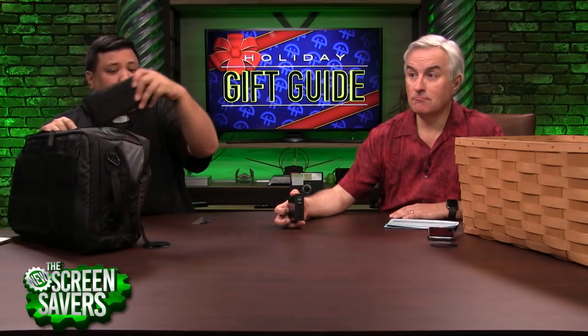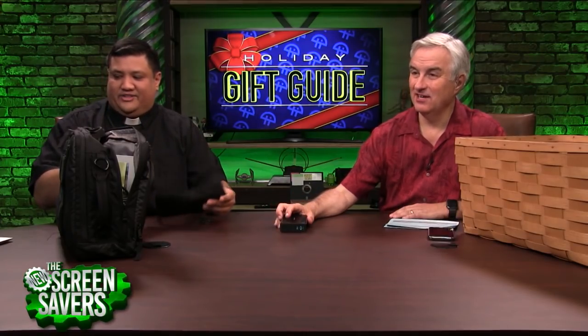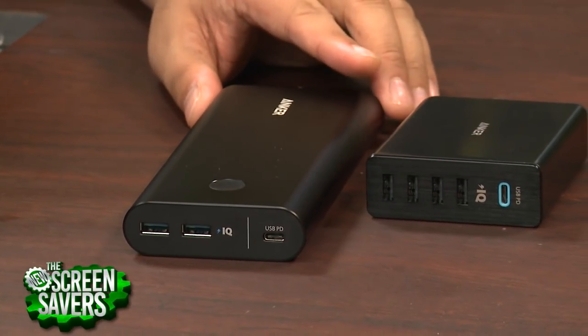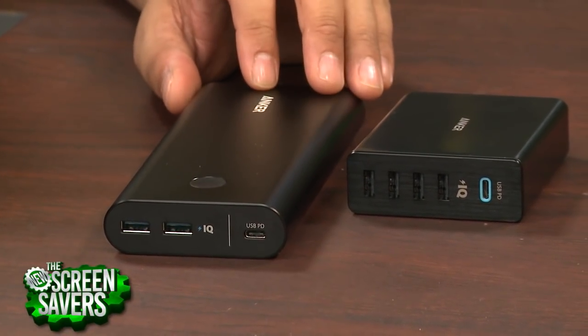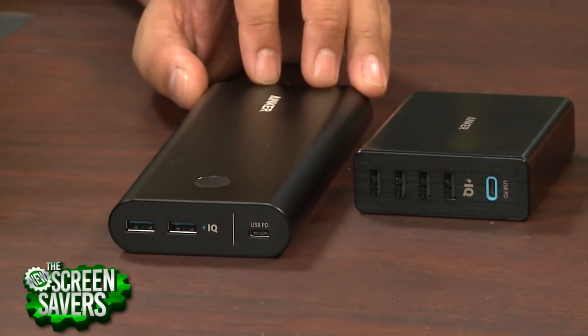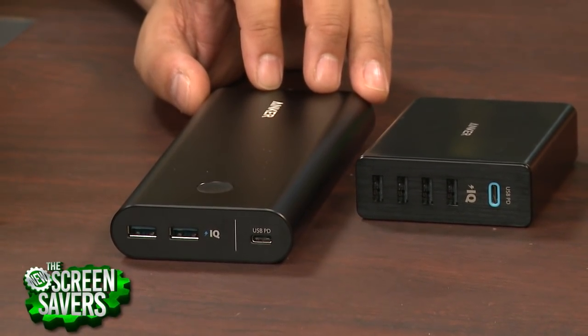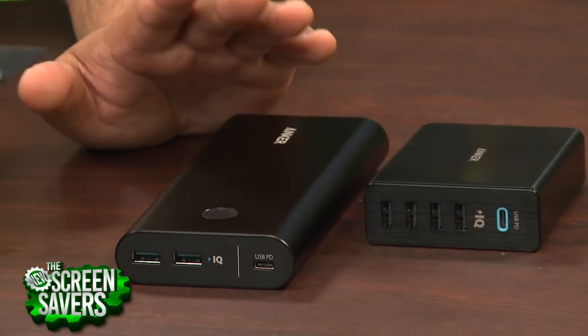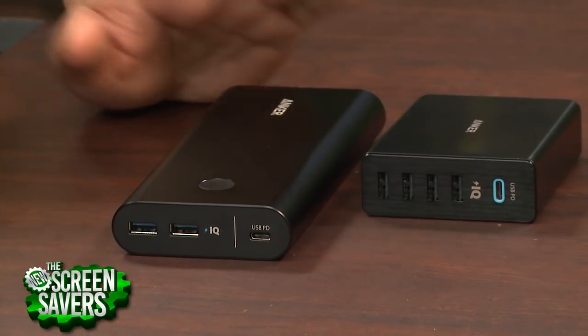Now this we've seen before. This is also an Anker product. This is their PowerCore. I love this thing. The 26800. Now, the nice thing about this is it takes like 30 hours to charge this from the wall. Because it's how many watts? It's milliamp hours? 26,800. Yeah, it's got a lot of power in there. So this will charge your MacBook, it will charge your laptop, all the way up. Charge all the way up multiple times.